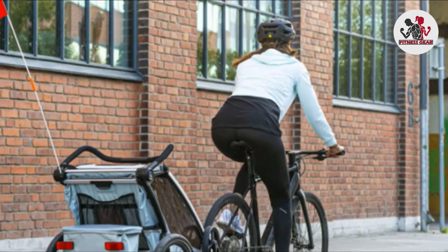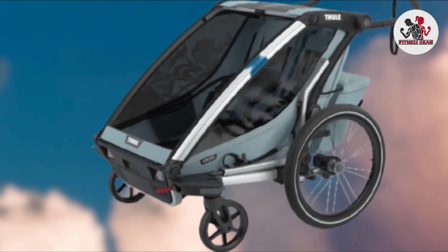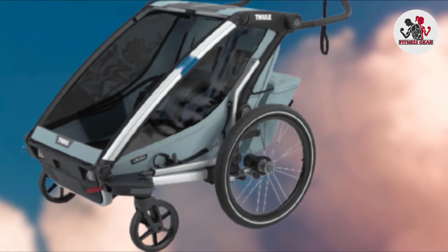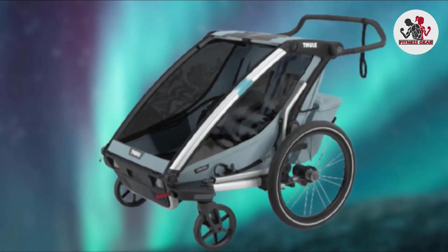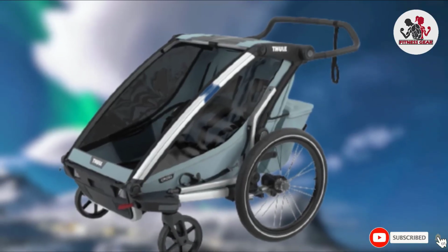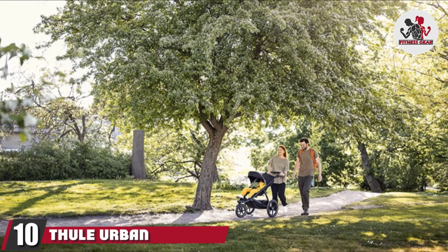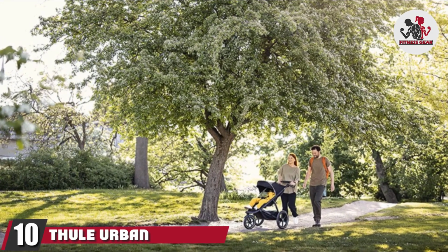While expensive, you're guaranteed an incredible jogging stroller suitable for a variety of situations and one that's also easy to assemble with plenty of space to store your additional accessories to make your days out successful and hassle-free. Finally, the number 10 position is dominated by Thule Urban Glide 2.